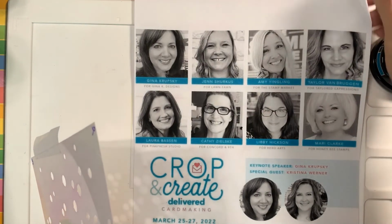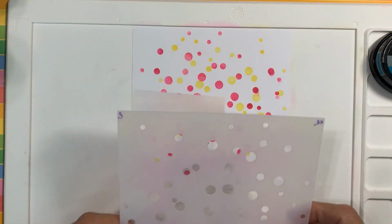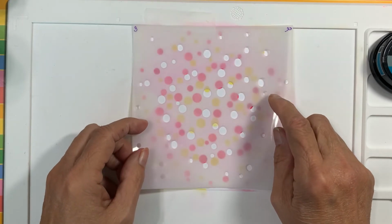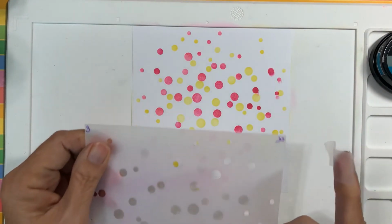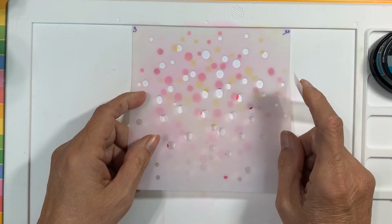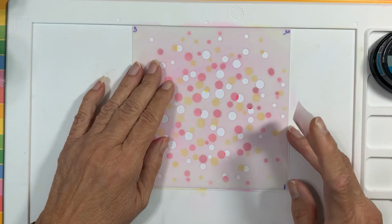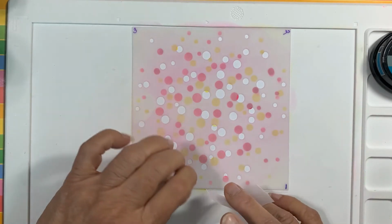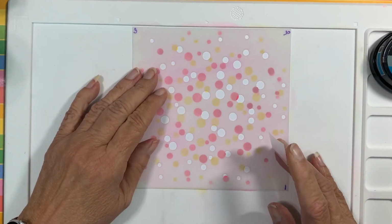So, all right, let me remove this. Okay, so now we're on number 3. So we're going to line that back up. Let me move my tape so I can make sure I'm right there. All right.